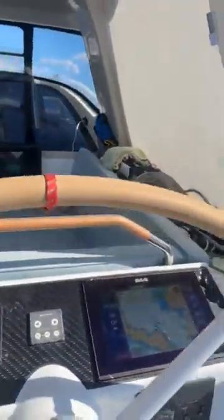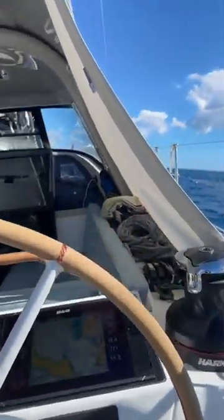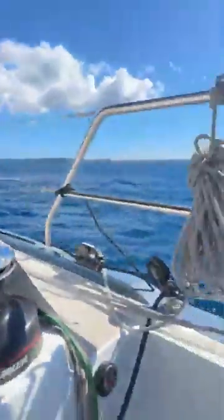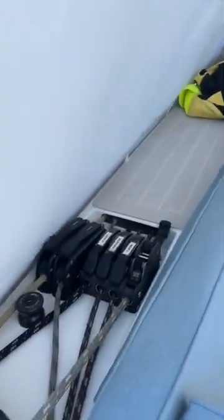We have our double helm here, really comfortable. Love to steer here, sitting down. You can see the sail from this side, on the lower side. Four winches, all electric. Everything's coming back to the helm, so we can manage everything from here.